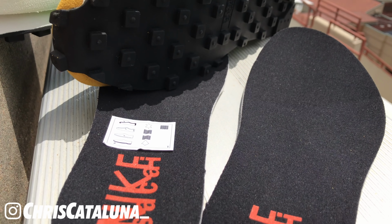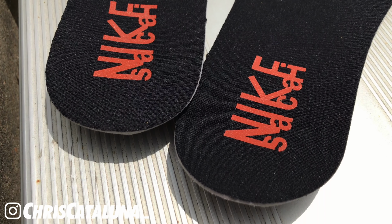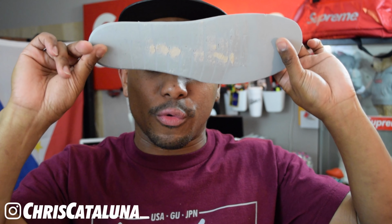Removing the insole, it's pretty basic. You have your black fabric going on, your Nike SACAI in your brownish red color at the heel of the shoe, and this is done on a thin piece of gray foam.